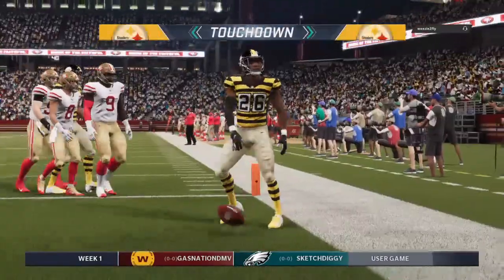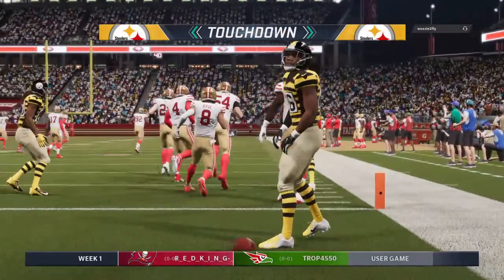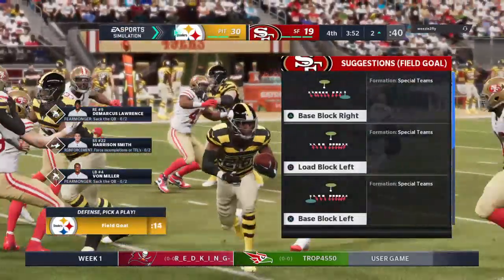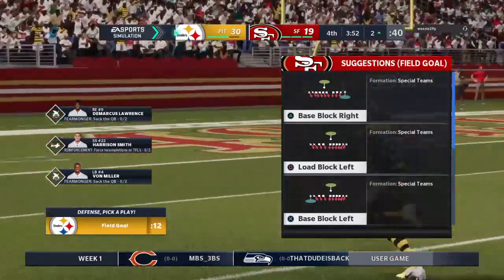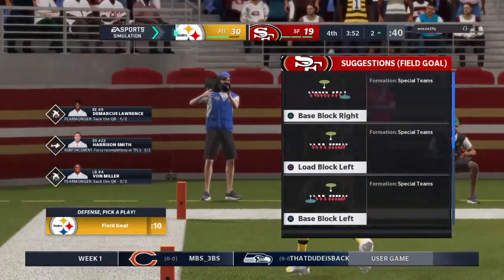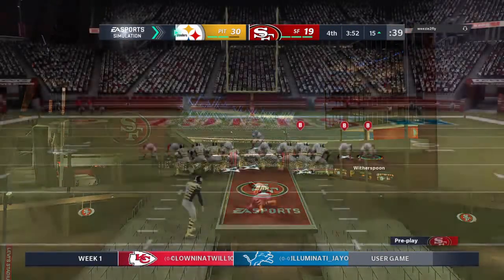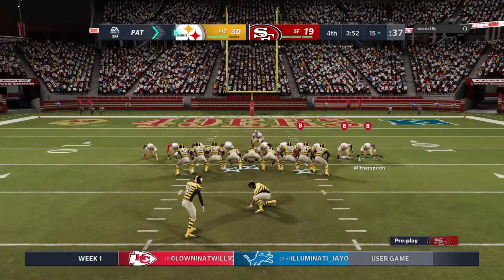And into the end zone. Touchdown, Pittsburgh. Anthony McFarland, 33 yards. And the Steelers are going to add on to their lead. Extra point now by Boswell.